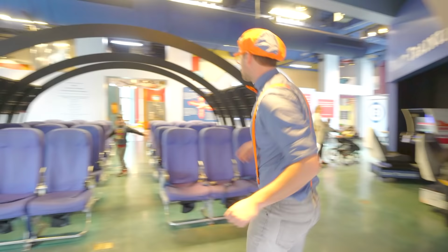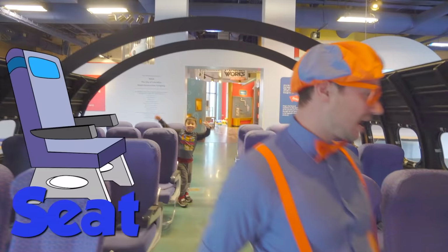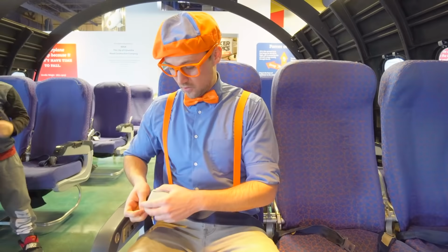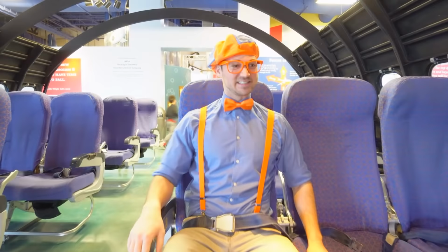Whoa, check this out. There's a lot of seats. All right, take your seat. Let's take a seat right here. Gotta buckle up. Oh, here we go. You have to be safe when you're flying in an airplane. Whoa. This is nice. This is actually a 757. Whoa! I like this! This is fun riding in an airplane.